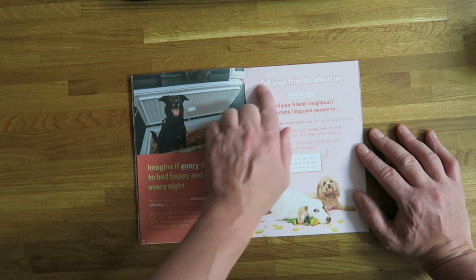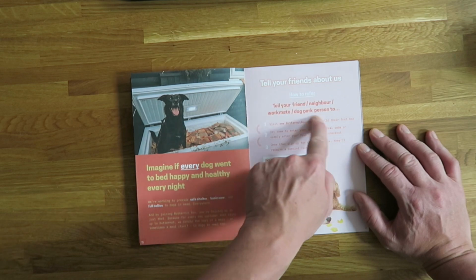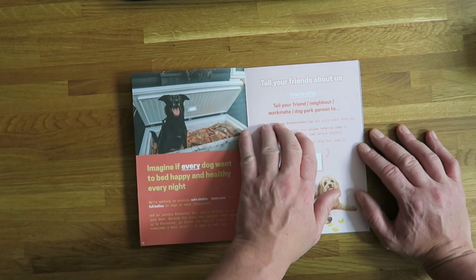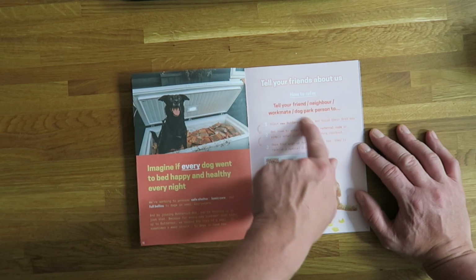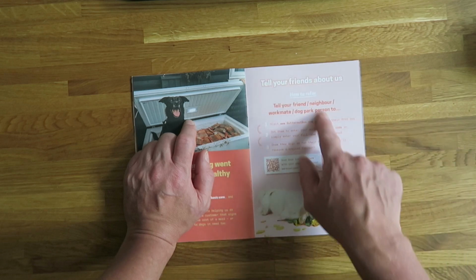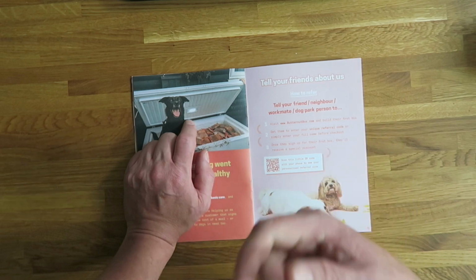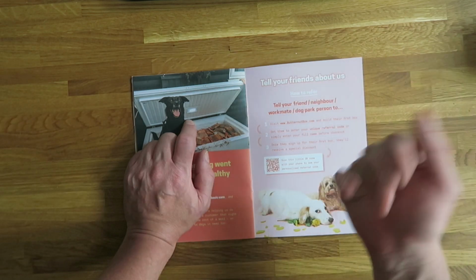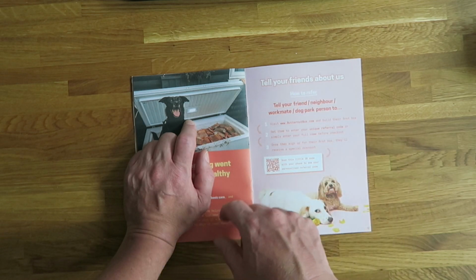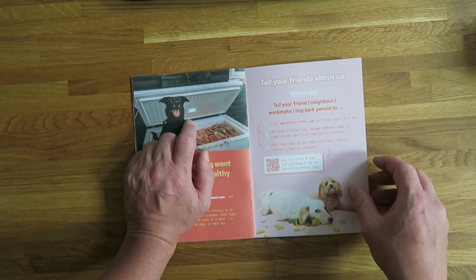The guys like us to tell our friends about Butternut, and you can refer your friend, your neighbour, your workmate, and your dog park person. So we make lots of friends. Everybody talks to each other when they've got a dog, right? You could be on a field, on a beach, and you get talking to the stranger next to you. It's always a great way to meet people.